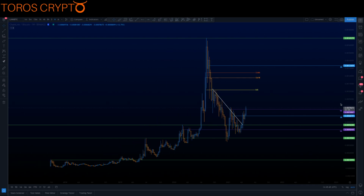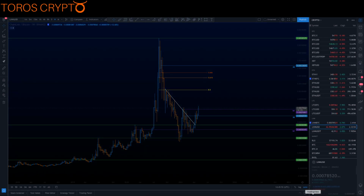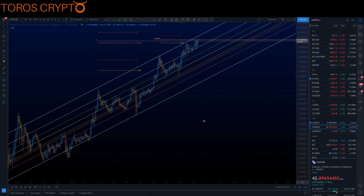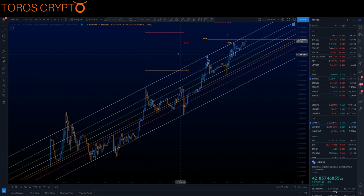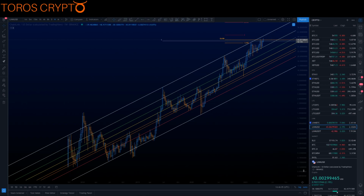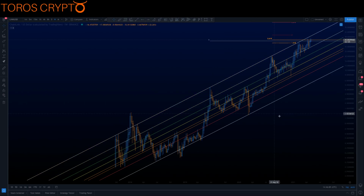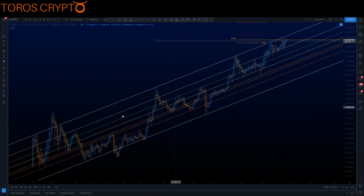So the other thing I wanted to look at was the US dollar pairs. If we go on to Link USD, there are two really nice channels here, really nice fib channels. I'm just going to clear this one away. So the first one that we're looking at here is the Link US dollar pair calculated by TradingView.